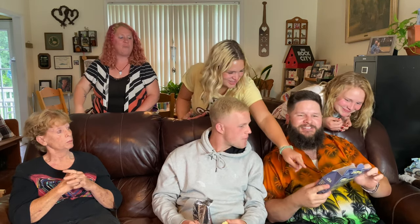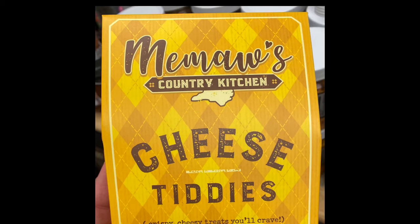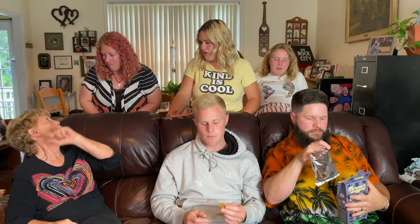Cheese titties? That's what it says. Yes, apparently Meemaw's Country Kitchen has a product called cheese titties. Meemaw. We did not get those. That's what Sheldon calls his grandma. A cheese titty?